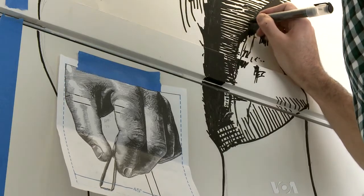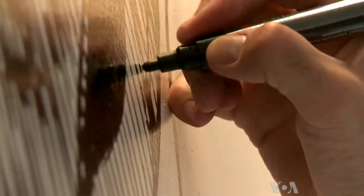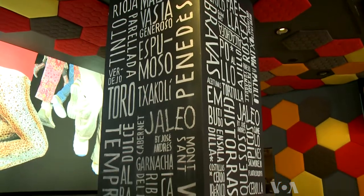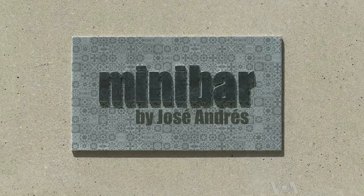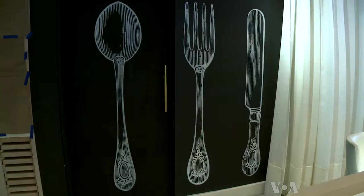Like the Smithsonian project, he was given an image to work from. The hand mural is just one of the designs Owens has created for Andreas, who owns about a dozen bars and restaurants in the Washington area. I did work for Haleo. I did some pillars and some lettering there, and then that was right around the time when they were opening up Mini Bar. So I just kind of started with a couple small projects, and then they just kept adding to it.